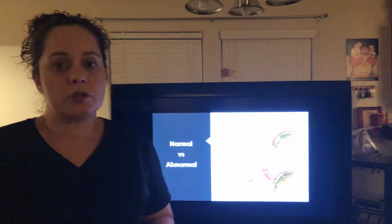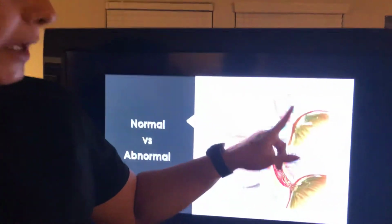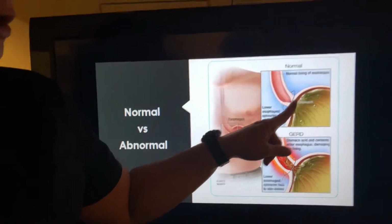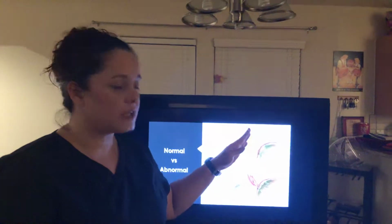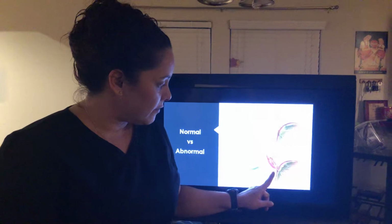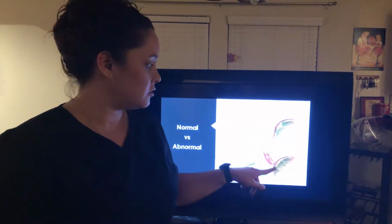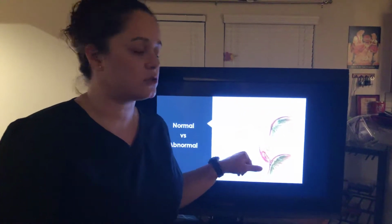So what's normal and what's abnormal? Up here, you'll see a normal stomach and the normal esophagus, and you'll see that the lower esophageal sphincter closes normally, which doesn't allow any of the acids from the stomach to pass into the esophagus. With GERD, you have an incomplete closing of that sphincter, which causes stomach acids to back up into the lining of the esophagus, causing lots of damage.